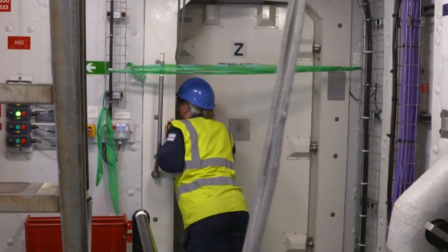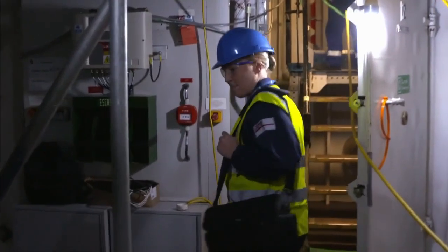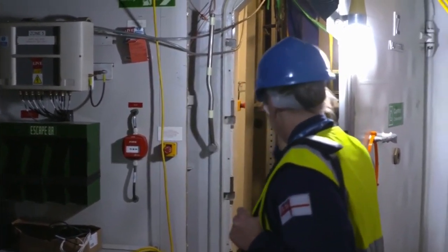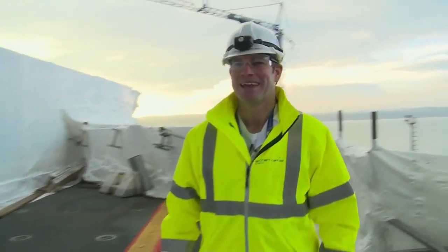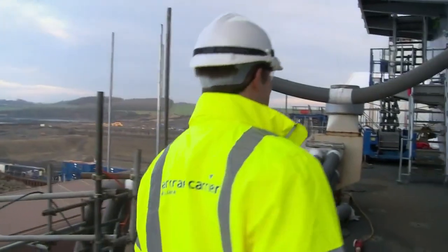Can we get through to 5 uniform this way? Wait. Lost? It's blocked off. See, I told you, it's like Harry Potter, it's like Hogwarts. Can't go that way today. We'll go around this way.